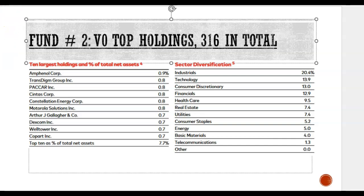Okay, for this one, you have 316 different positions. So you have companies like TransDigm, Paccar, Cintas, Motorola, Dexcom, Welltower. And what sectors do you have? You have industrials 20.4, technology 13.9, consumer discretionary 13, financials 12.9. After that, everything else is under 10%, but you've got a nice spread here.